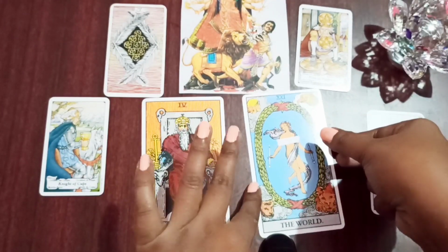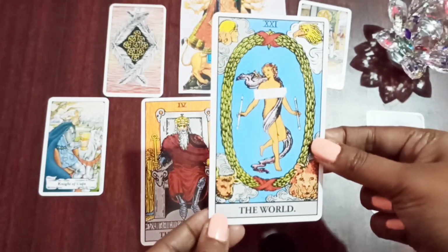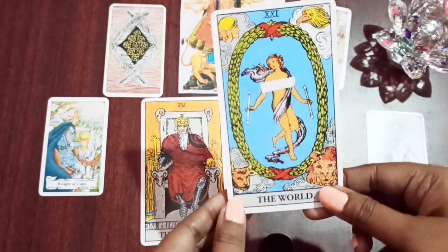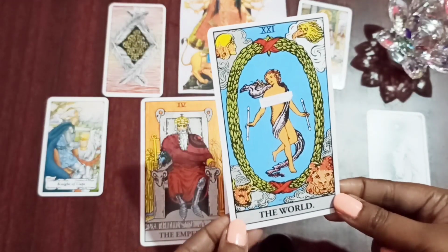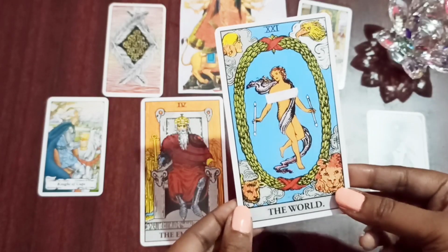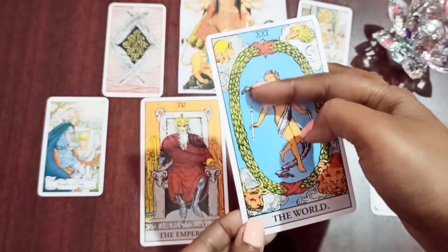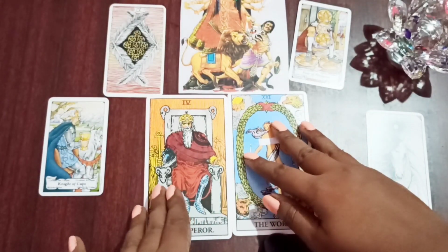You need to complete a cycle here to become successful. You need to complete one cycle in order to become victorious. In order to become successful, you need to have that integration, unity. In order to become victorious, you need to go through a journey here. You need to go through this journey to become successful.